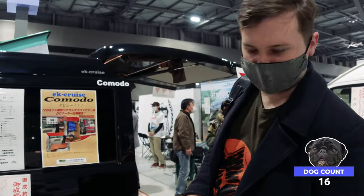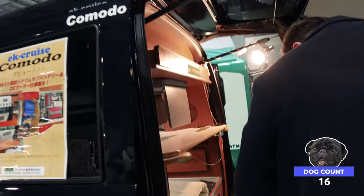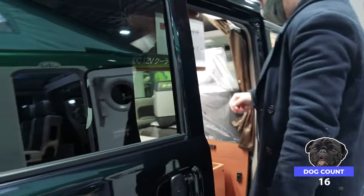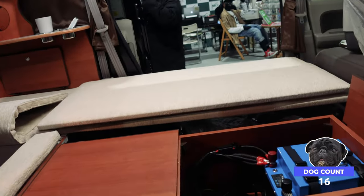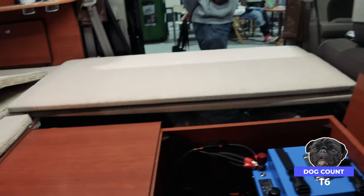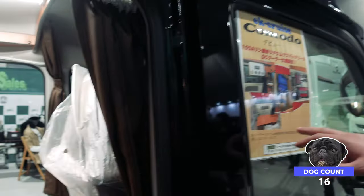This has got like a really heavy-duty electric setup. This guy's underneath the bed. Oh wow. What storage is on these batteries? Wow, that's a lot of batteries and stuff. It's what we need. 100 amps. It's not that big, really. Oh, it just takes up a lot of room.